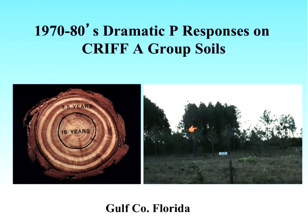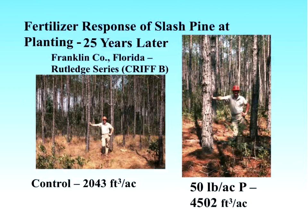This slide might be a little bit difficult to see, but it's showing you phosphorus, the control plots here in a phosphorus experiment. The trees right in this portion of the slide have not been fertilized. These in the background have received, again, that 40 to 50 pounds of elemental P at establishment. So very dramatic kinds of responses.